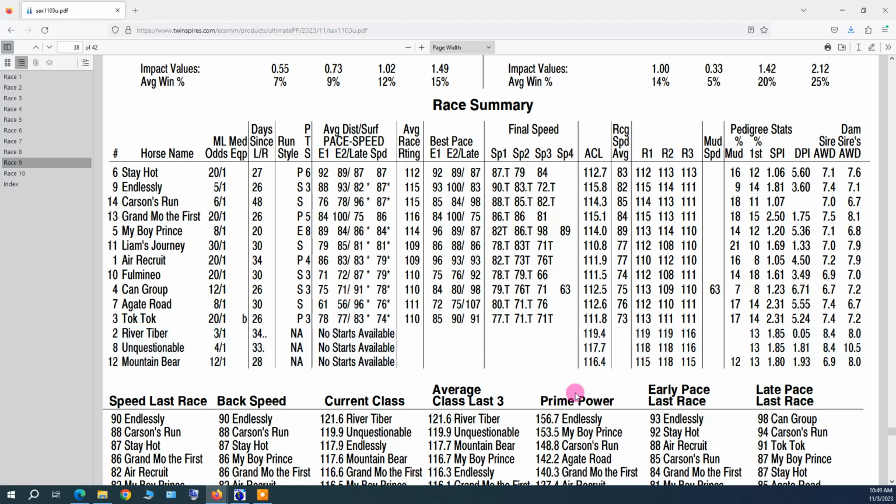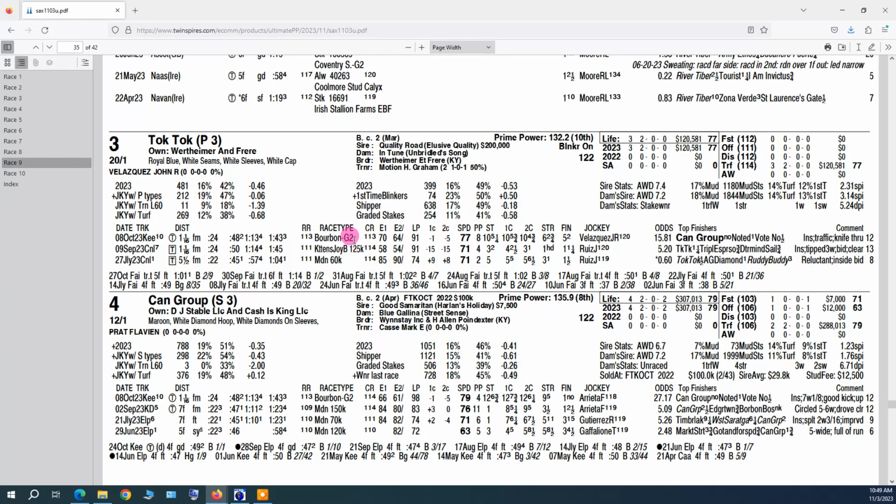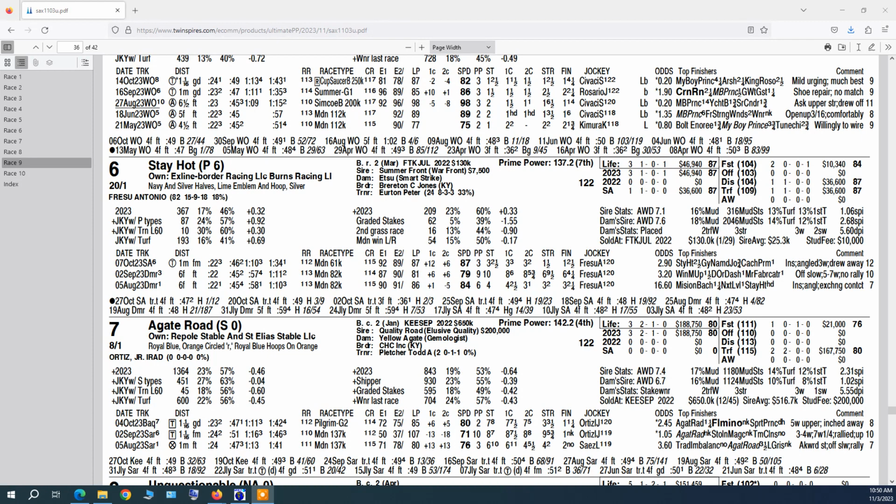I'm looking at number 3 Tic Tac as a possible long shot here. This is a Graham Motion colt getting blinkers today. And this guy, Motion, is really good at getting a horse ready for a race and winning at a price. He did that in the Breeders' Cup in the past, probably more than once. The most recent one that I can think of is Sharing a few years back that won, I forget what turf race it was. Anyhow, he brought in a 12 or 15 to 1 shot that day in a similar type of situation. Another long shot I like is number 6, Stay Hot.